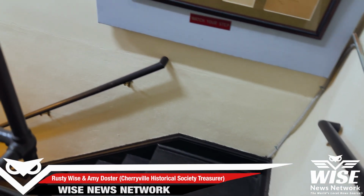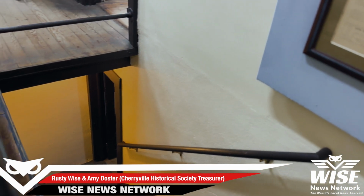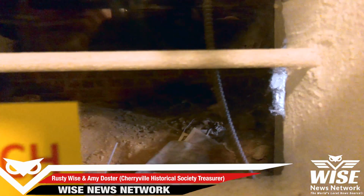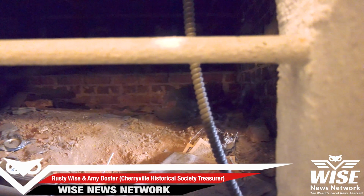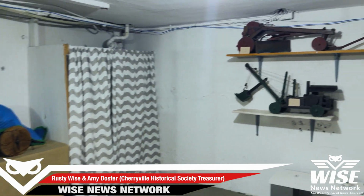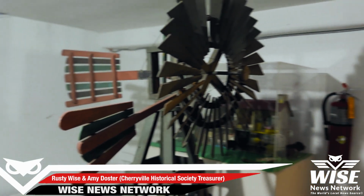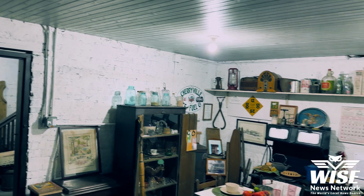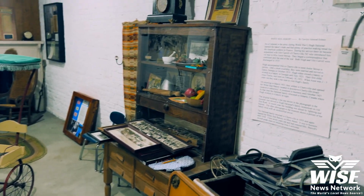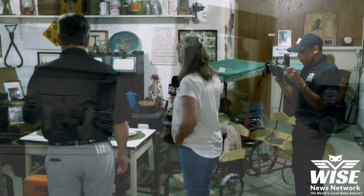I always thought this was interesting, where they actually have old cans and newspapers underneath the building. You can see, I guess, when they were constructing it. I think so too. That's kind of different. This is the basement. It's my understanding this area is where they had the first public restrooms in Cherryville. Yes, it's behind here. So I guess in 1911 was the first public restroom in Cherryville. Thank goodness for that. Yes, we have a lot of stuff down here, and again, this is a work in progress, but this just represents an old grandmother's house.